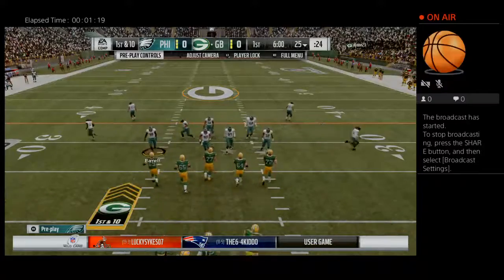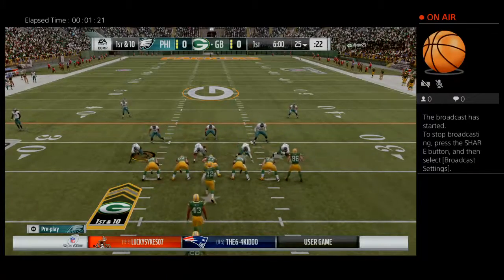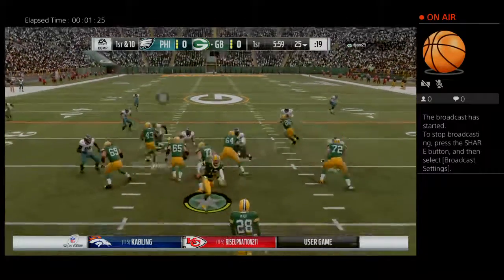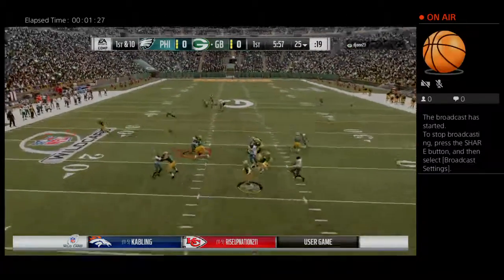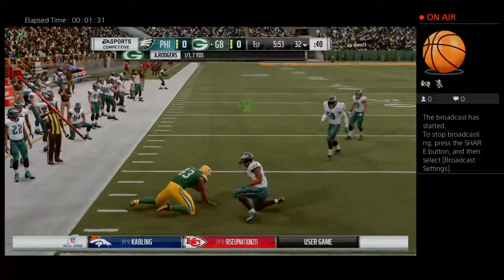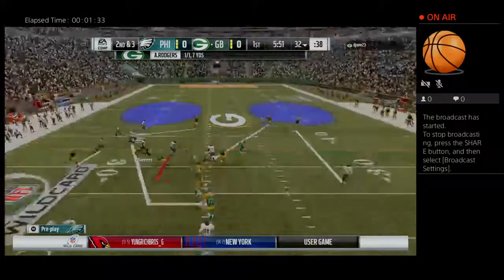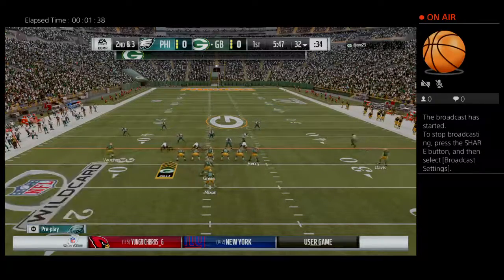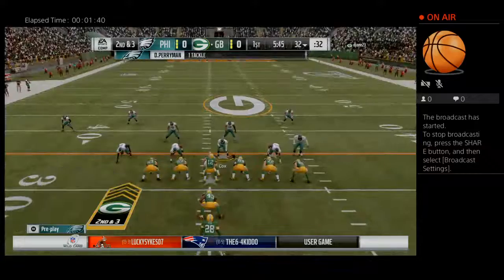They go play action here on first down. He's just going to dump this one off to his fullback out of the backfield. And he's able to get out to the 32, brought down there. It's a gain of 7, and that'll bring up second down.